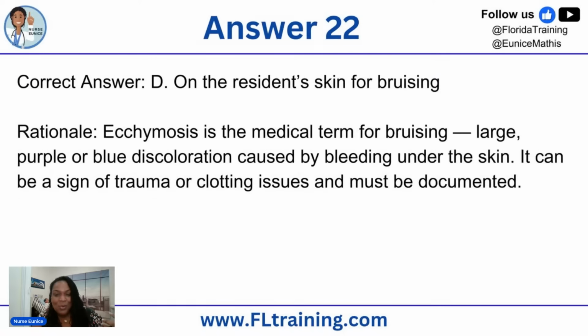So for all you all who put D, you got it. That's right. Ecchymosis is a medical term for bruising. It could be large purple or blue discoloration caused by bleeding under the skin. It can be a sign of trauma or clotting issues and must be documented. So you're going to see it. You're going to walk into a patient's room and see all these different blotches on their skin, and you can tell that was probably done by the phlebotomist, not because the phlebotomist had a bad technique, but because this person had a condition that caused them to bleed more easily.